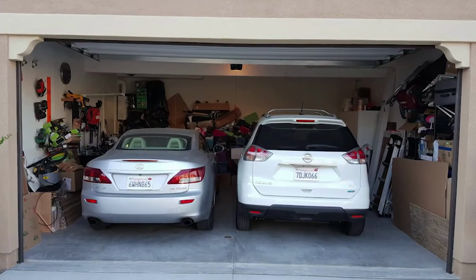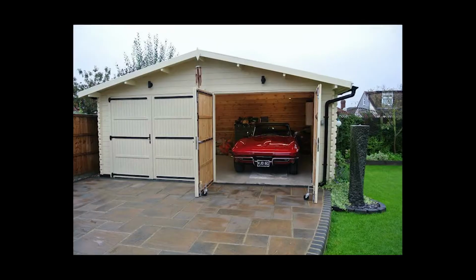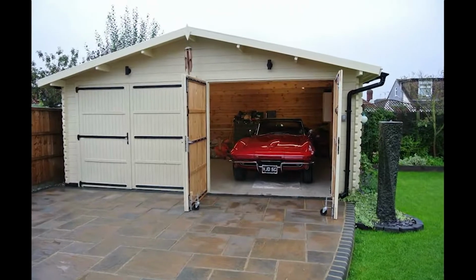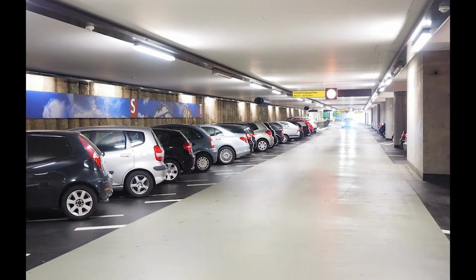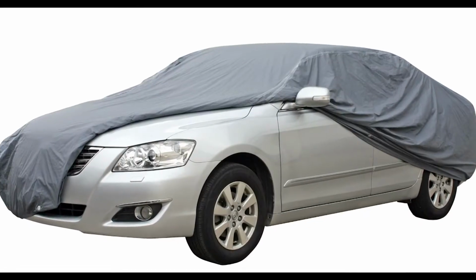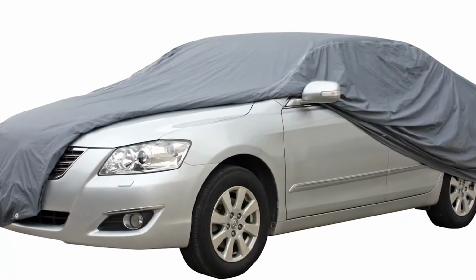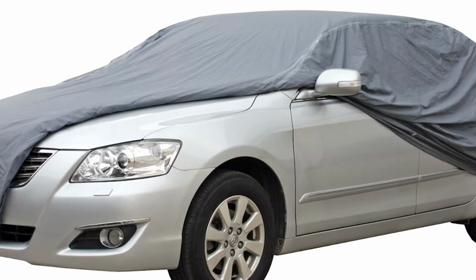Keep it covered. A garage is an ideal place to store a vehicle. This will protect it from the elements and keep it at a temperature that's relatively stable. If you don't have a garage and you can find accommodation at a reasonable price, consider putting the car in a public storage facility. If you have to leave the car outdoors, consider getting a weatherproof car cover, which will help keep the car clean and dry.